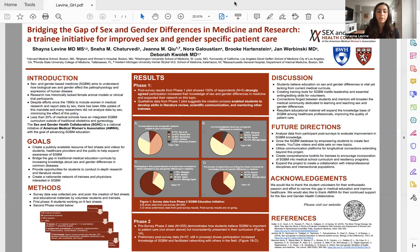Collaborations of small groups of students at differing levels of training are researching and designing educational material, which is then reviewed by physician experts in the field before publication. Volunteers are surveyed pre- and post-creation of this educational material in both Phase 1 and Phase 2 to evaluate the impact of this project.